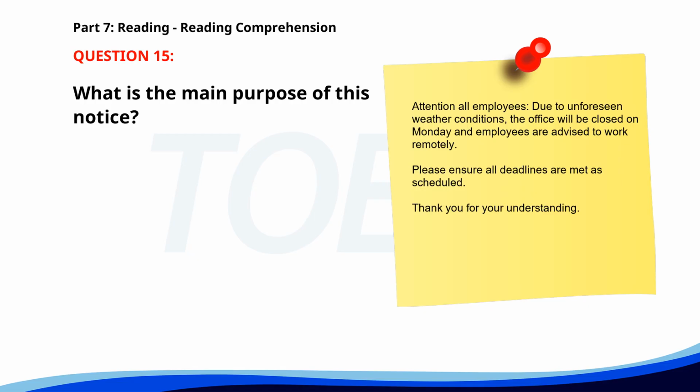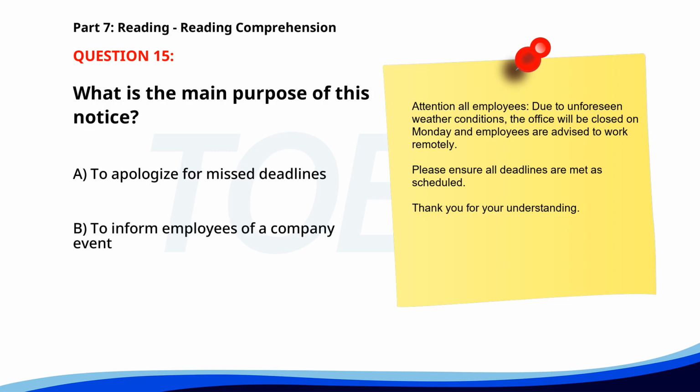Number 15. Attention all employees. Due to unforeseen weather conditions, the office will be closed on Monday, and employees are advised to work remotely. Please ensure all deadlines are met as scheduled. Thank you for your understanding. What is the main purpose of this notice? A. To apologize for missed deadlines. B. To inform employees of a company event. C. To announce an office closure and remote work.